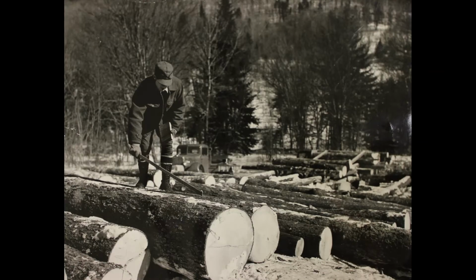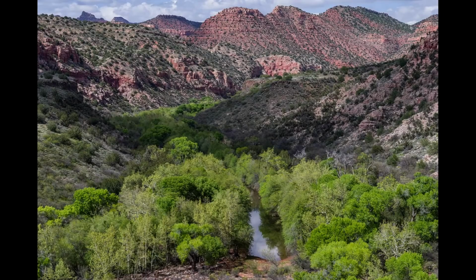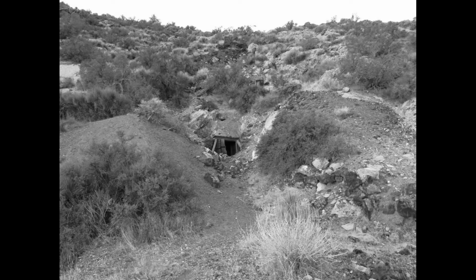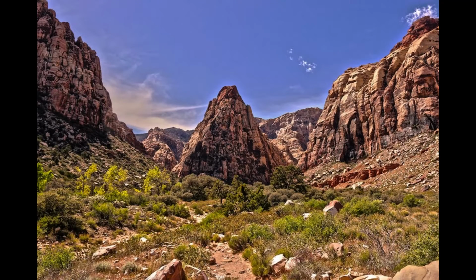The late Ron Plapp, who worked with the NFS as a fire official, and became a local authority on the trails and history of Sycamore Canyon, hinted that a legend of a lost treasure could have some credence. Tales told that a Spanish gold mine lies buried in a spot called Geronimo's Cave, along Sycamore Creek.